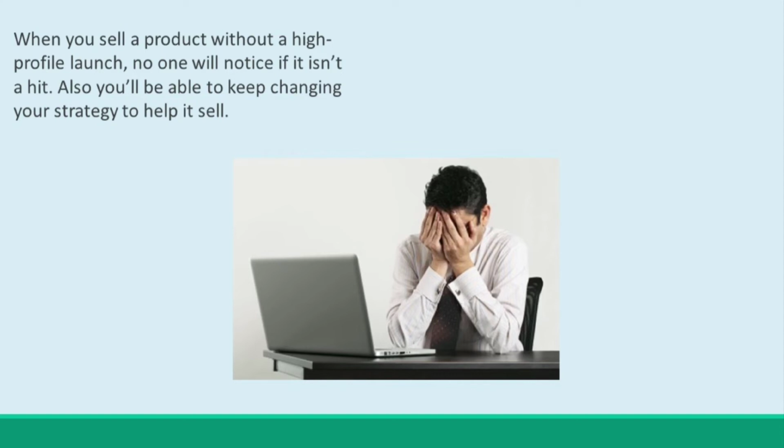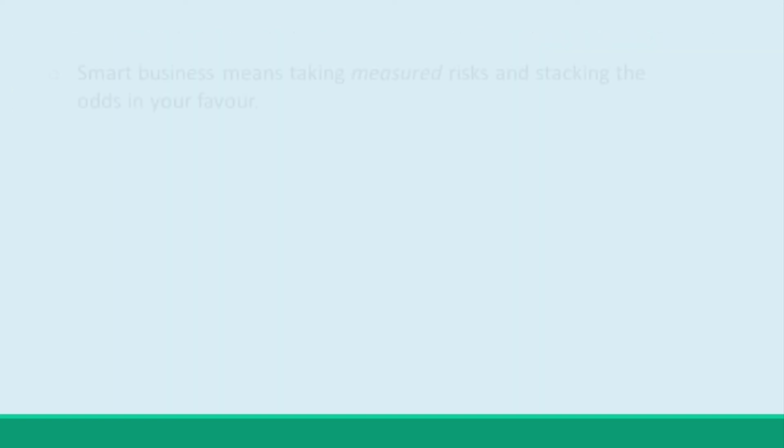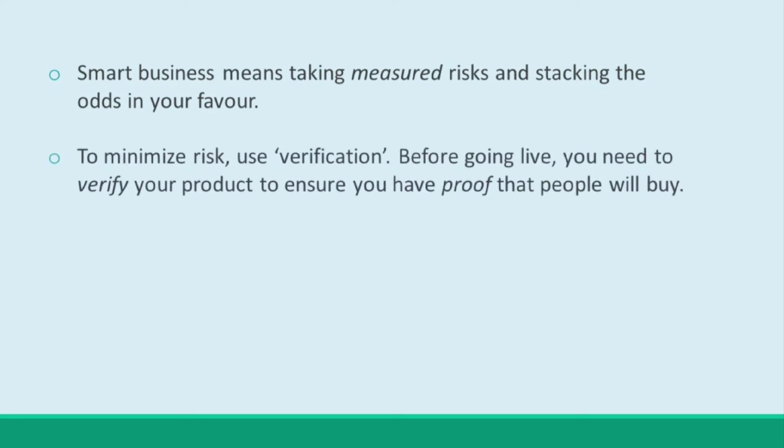That, and you'll be able to keep changing your strategy to help sell it. When you launch a product, though, you're going out on a limb, and potentially, you could find yourself very disappointed on launch day. That's all part of business, right? Wrong. Smart business means taking measured risks and stacking the odds in your favor. And when it comes to selling products, we do this using a strategy called verification.